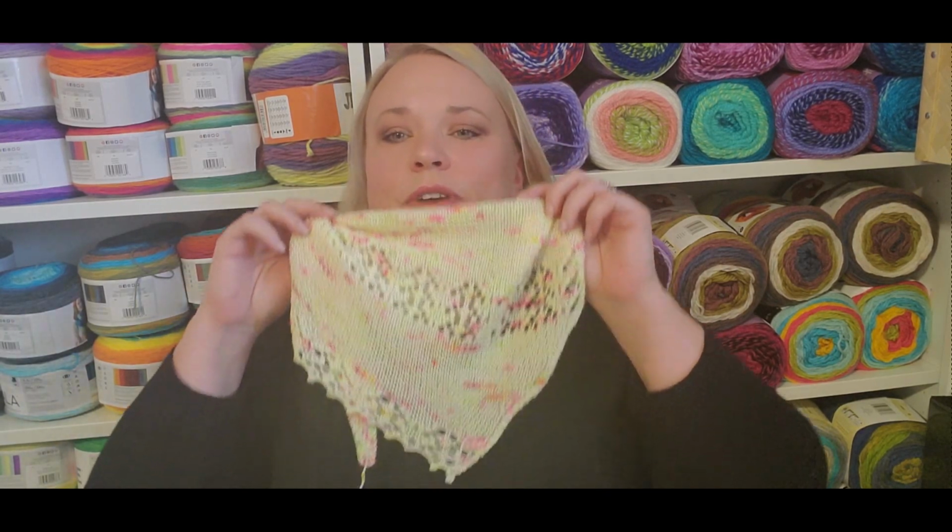This got done last night. I blocked it. I set it out to block at like 8, pulled it off the wires at 11 this morning. So it got a little over 12 hours. I am ecstatic. It drapes beautifully. It's absolutely stunning.